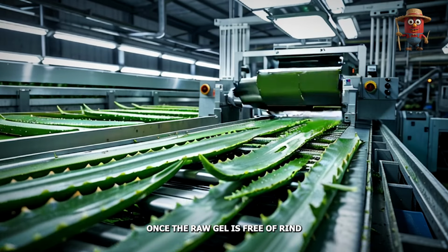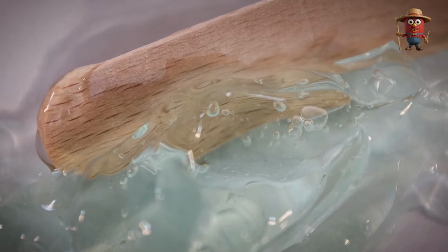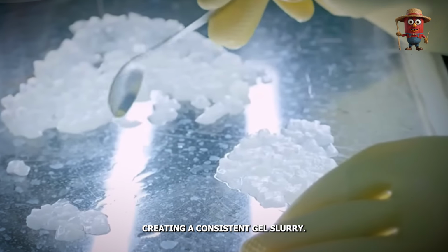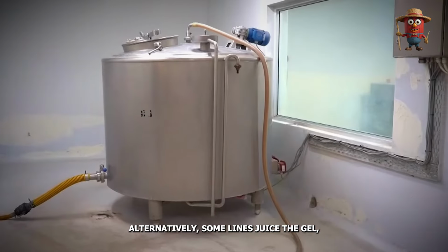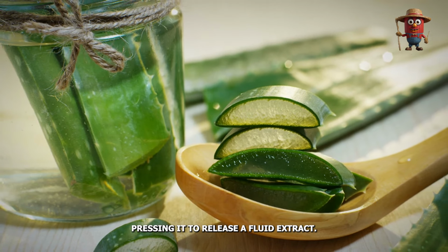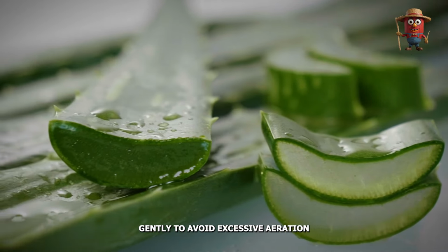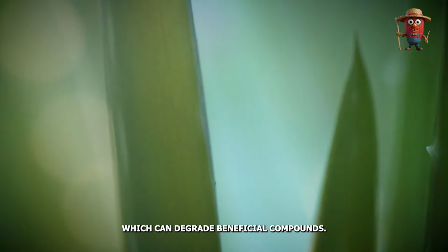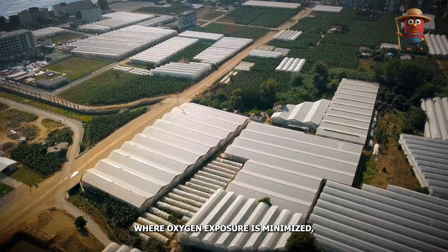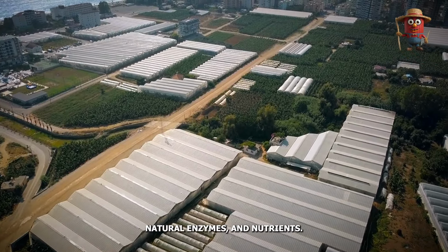Once the raw gel is free of rind and latex, it's often crushed or ground into a pulp. Large stainless steel grinders or pulpers break down the fillets, creating a consistent gel slurry. Alternatively, some lines juice the gel, pressing it to release a fluid extract. Operators must handle this process gently to avoid excessive aeration or oxidation, which can degrade beneficial compounds. Some factories use closed systems where oxygen exposure is minimized, helping preserve aloe's natural enzymes and nutrients.